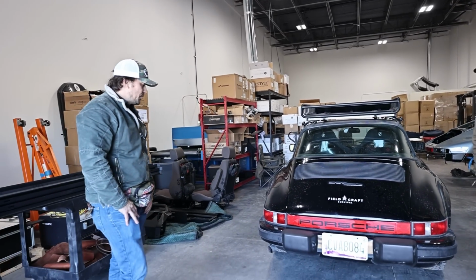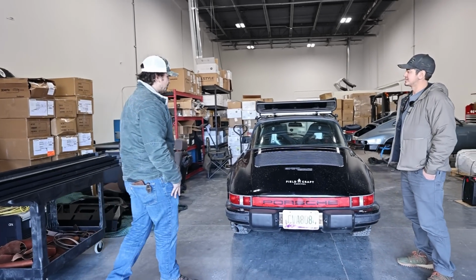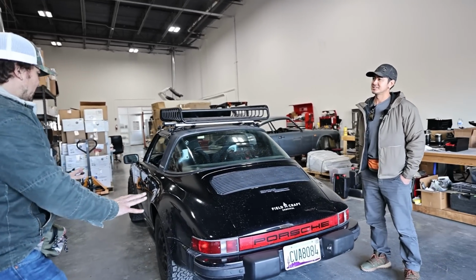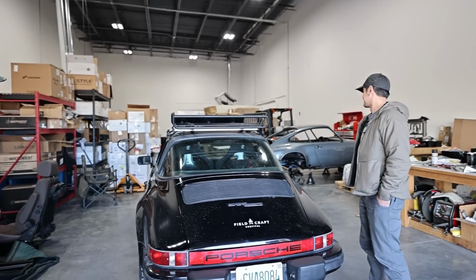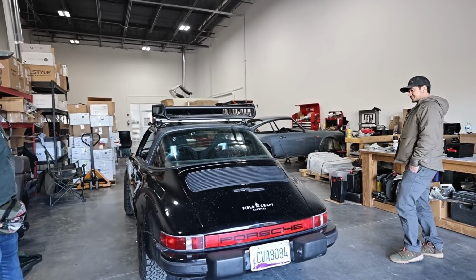It's something that I enjoy. And this could sit in the garage of most Porsche collectors, because they'd be like, oh my God, it's a 60,000 original 1980 Targa. Let's not mess it up. And I'm like, what's the point? I want to ball it out because I want to drive it. This is very cool. It's super fun.